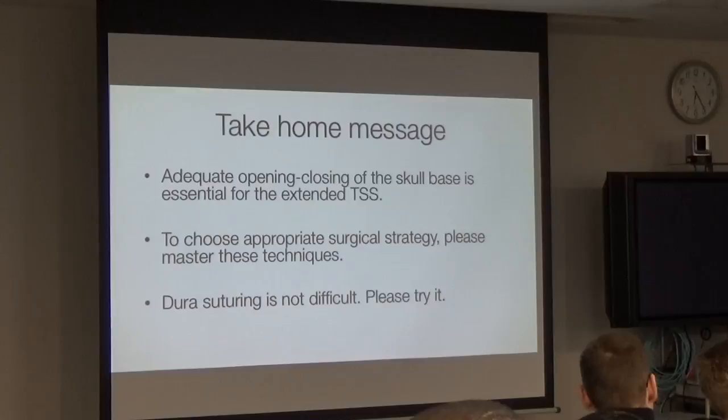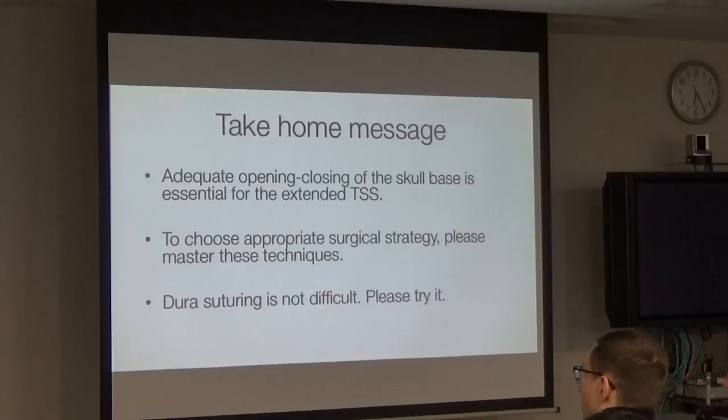The question is, what's the CSF leak risk for the Duracell technique? In my experience, maybe 1 or 2%. Okay, thank you.